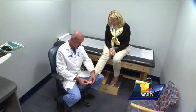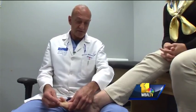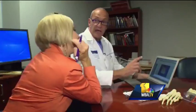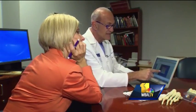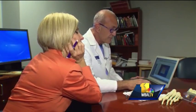The goal of the surgery. Lori is looking forward to October and surgery with Dr. Mark Meyerson. He's the medical director of the Institute of Foot and Ankle Reconstruction at Mercy Medical Center. He says the type of surgery he'll be doing involves an implant and has a much higher success rate than surgeries done in the past using pins.